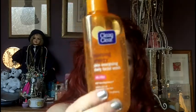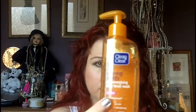Okay, so on a morning, I use Morning Energy Skin Energising Daily Facial Wash. That's this one by Clean and Clear. It's got this amazing smell. It's like orange sherbet. It really reminds me of sweets when I was little. I don't know what they were called, but they were really lovely.